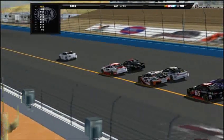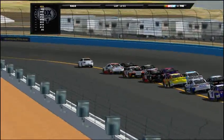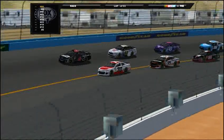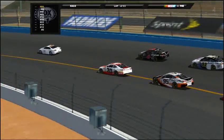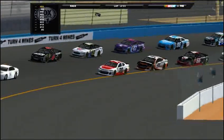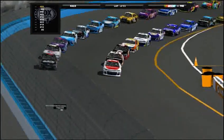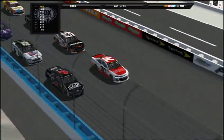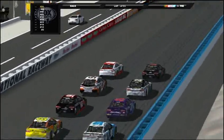Oops, wrong button. There we go. As you see Qualls now. These drivers take a pretty interesting line around here. That we are now coming through turns 1 and 2. These were turns 3 and 4 back in the old style, but now it's turns 1 and 2 here. As they're gonna go down the front straightaway. You see the pit lane is still basically the same. There's just no start finish line right here. It's off of turn 4.